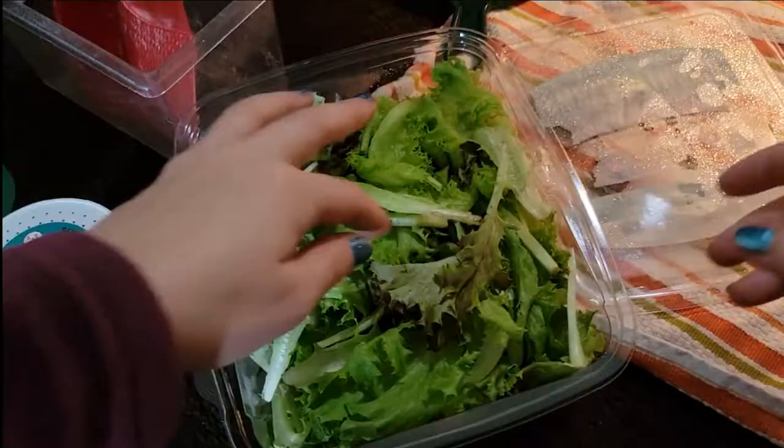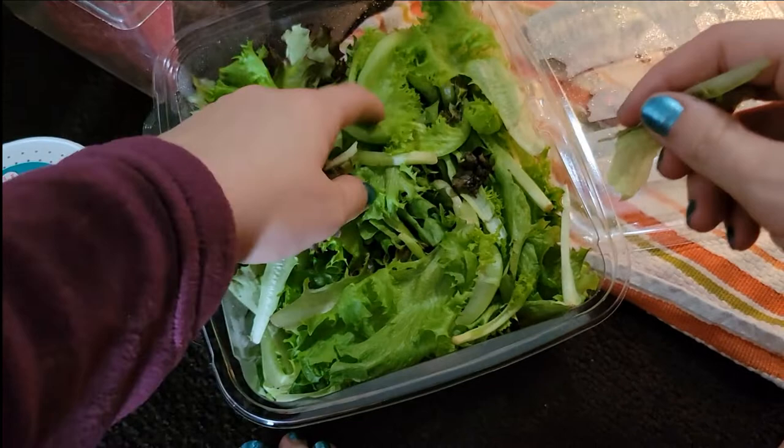And then next for the bearded dragons, I take off the big stems out of the leaves and I break it into little bite-sized pieces for them.